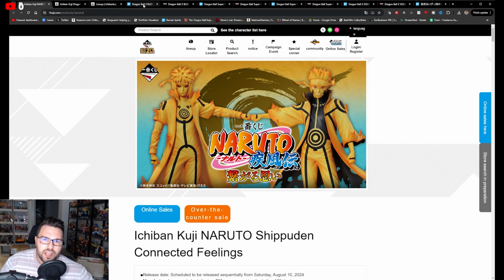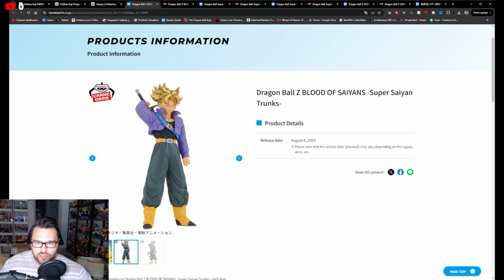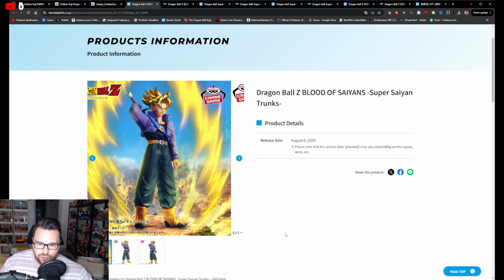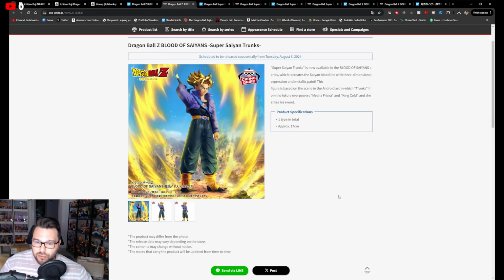Now let's move on quickly to the Dragon Ball prize figures coming out in August. So August 6th, you're going to get the latest Blood of Saiyans. It is Super Saiyan Trunks, and I will say he looks pretty sweet. I think if you are a fan of Blood of Saiyans, you might really like this figure. I've seen pictures in person of him, and he looks pretty solid.